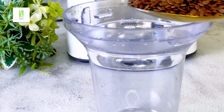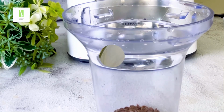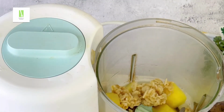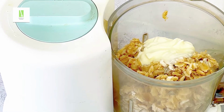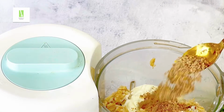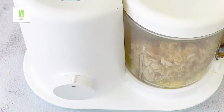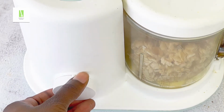Now this is flaxseed. I know most of us don't know what flaxseed is. Flaxseed is rich in omega-3 fatty acids. So what I did was I transferred it into a mill and ground it to a smooth consistency. Now we added the flaxseed, as well as the apple, the oats, and the Greek yogurt. Yes, I prefer Greek yogurt for little ones from 6 months of age.